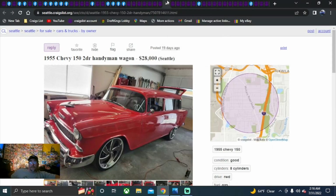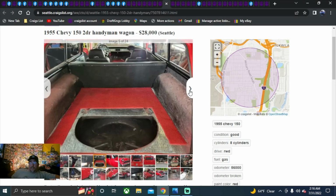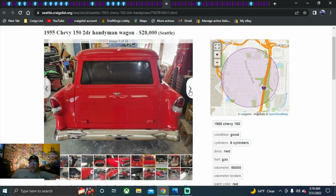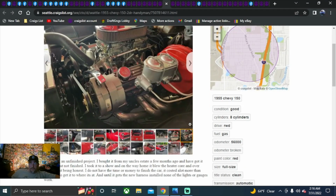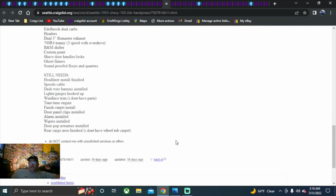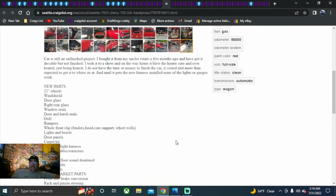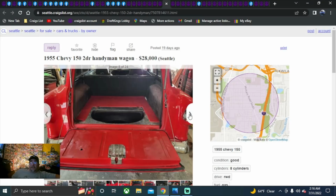On to another one. It's going to be in Seattle, 1955 Chevy 150 two-door handyman wagon. You heard it right, it's a two-door. Wants $28,000 for it. Eliminated all the trim, and it's all custom interior. Got dual carbs on this one too. I don't know if he says what the engine is. He's got a nice print out here. I'm sure he does say what the engine is. It's posted 19 days ago. A lot of great photos. Definitely like a resto mod.